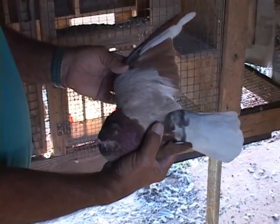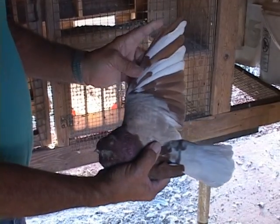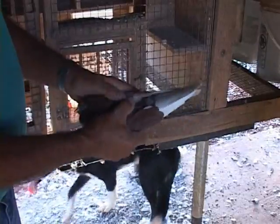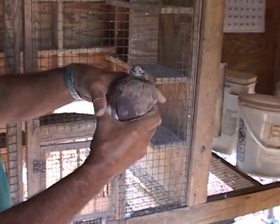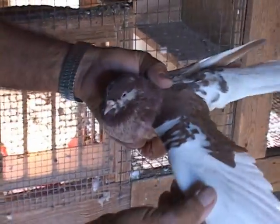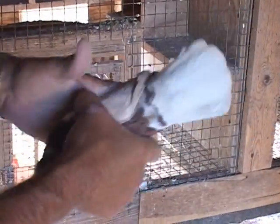If you'll notice on this wing, it's actually yellow check. And then down in the flights, it's recessive red and white. This wing is simply recessive red with a little modeling in it. But if you'll notice, the bird's head is recessive red, but it's got the yellow markings all in it. But that's an unusual bird. He's really striking when you see him. I don't know how he'll look on the camera, but that's a striking bird.